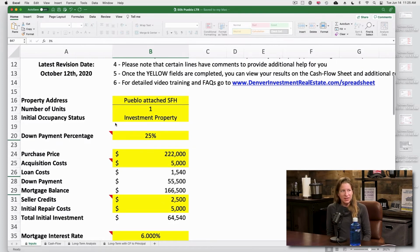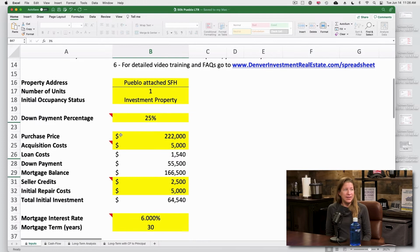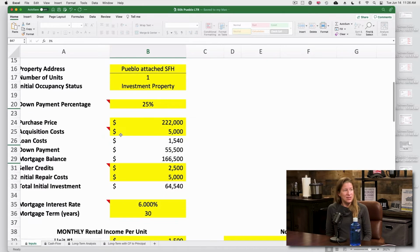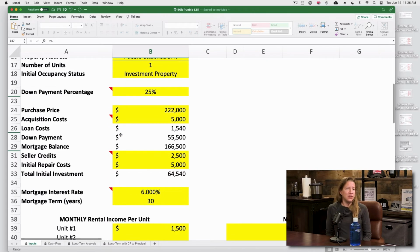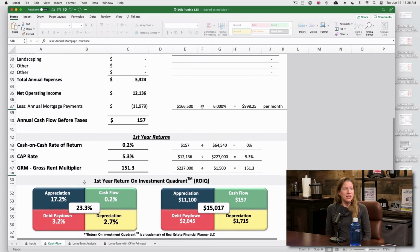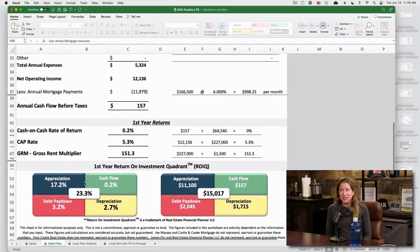We did a deal analysis on the real numbers, the interest rate and everything like that. We're just going to pretend that I bought it today. So $222,000 purchase price, assuming a 6% interest rate. We're all in for, initial rent ready costs for about $65K, including closing costs. So it's currently rented out at $1,500 a month. I had literally 0 vacancy for it, and we're looking at a break-even cash flow.